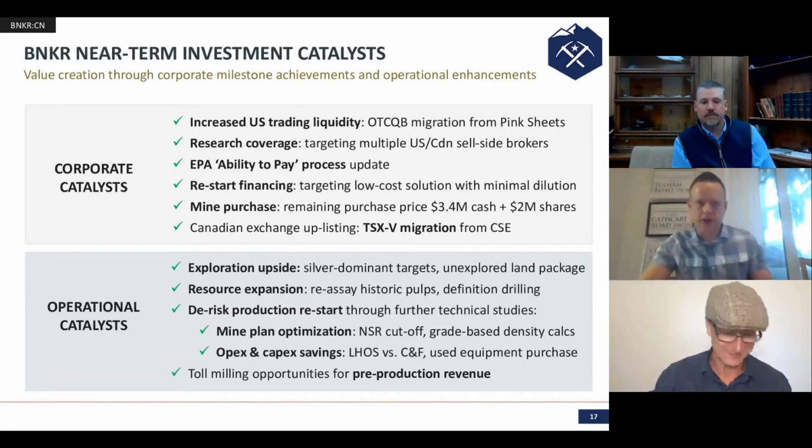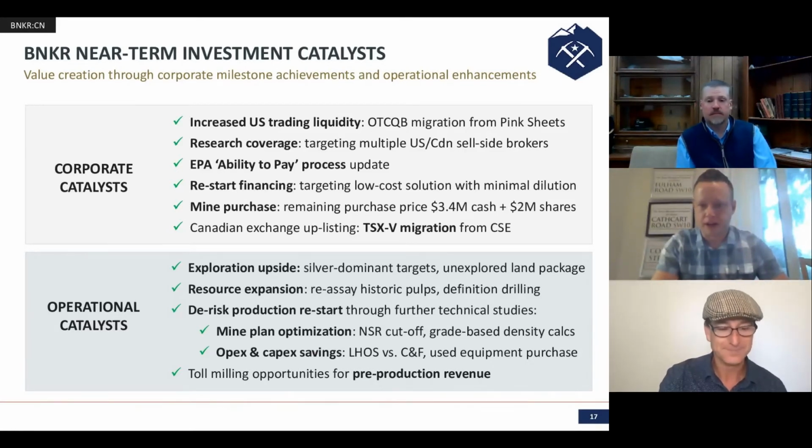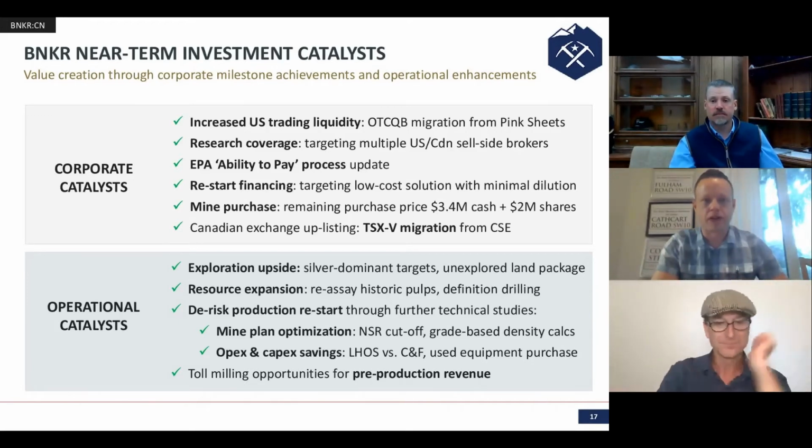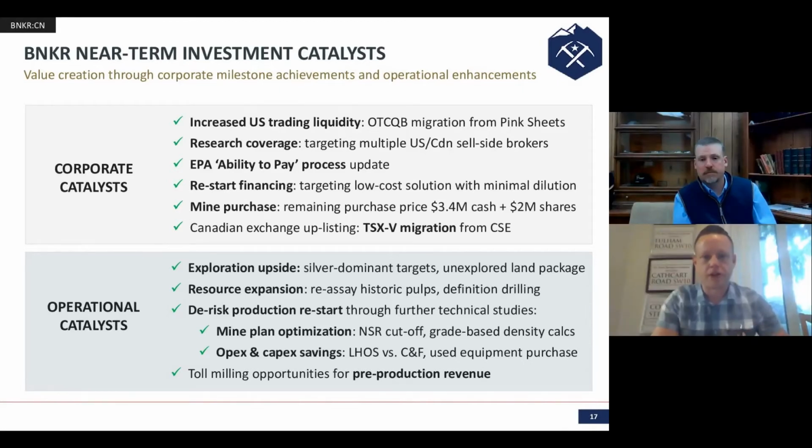Sounds good, Mark. Actually, I think it might be worth just before we go there to highlight some of the catalysts that we've got at the company over the next few months, because it's pretty exciting. If I may, I'd like to go through some of these corporate catalysts, and then I'll turn it over to Sam here on the operational side. So, as an investor, what catalysts can you look forward to over the next few months? Why should you buy Bunker Hill? And we've got a lot of reasons for that. And we'd be happy to answer any questions right after this on any of these.